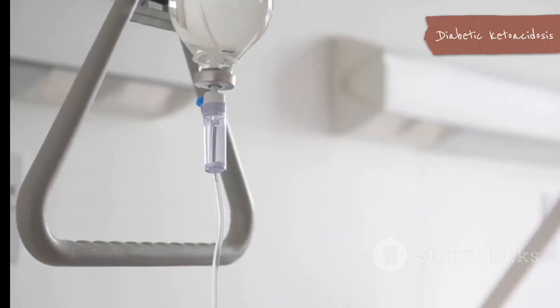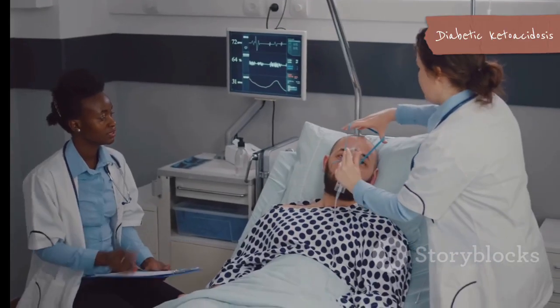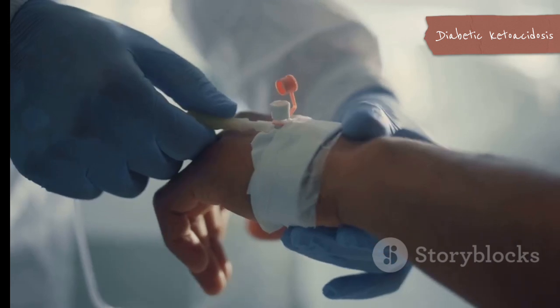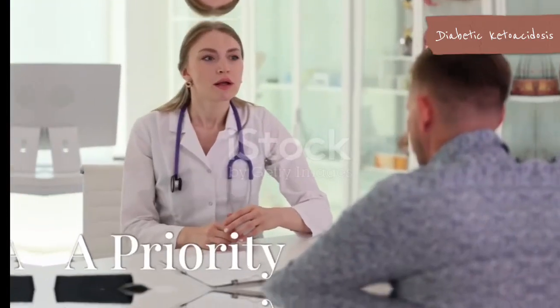Treatment involves replacing lost electrolytes through IV fluids or medications. Correcting electrolyte imbalances is crucial for restoring heart, muscle, and nerve function. Your doctor will carefully adjust your electrolyte levels to ensure they remain within a healthy range.